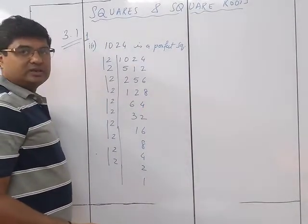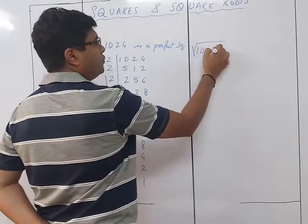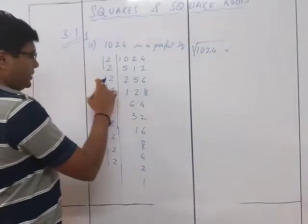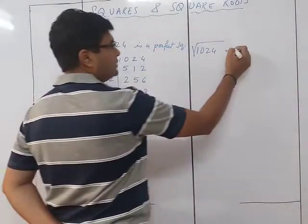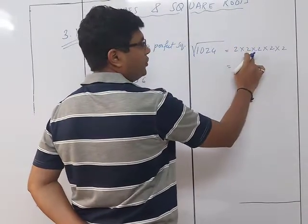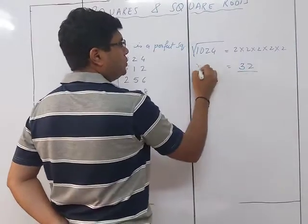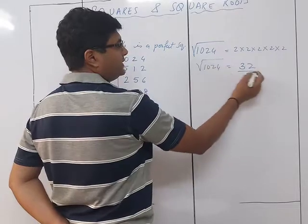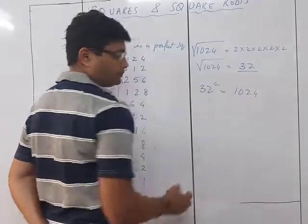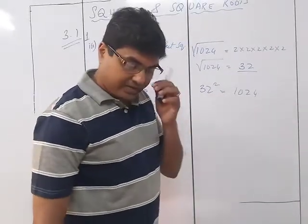What would have been the answer? The square root of 1024 would be 2 into 2 into 2 into 2 into 2, taking one from each pair, that is 2 times 2 times 2 times 2 times 2. That will be 2 to the 4, 4 to the 8, 8 to the 16, 16 to the 32. So that means root of 1024 is 32, or 32 squared is equal to 1024. Are we clear with this? So that was my first part of the exercise.